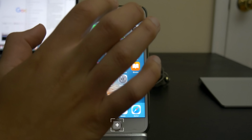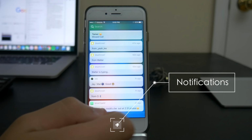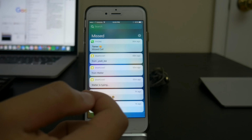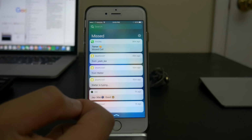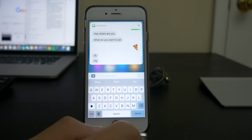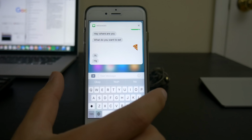Now the next feature that I really enjoyed was the way that the notifications look now. Now they've been redesigned and I think they really look clean as well as functional. You can easily see the app from which the notification originated, as well as details of that notification. But the best part of the notification is being able to swipe down on it and opening up basically a mini app. Now that's by far my favorite thing.